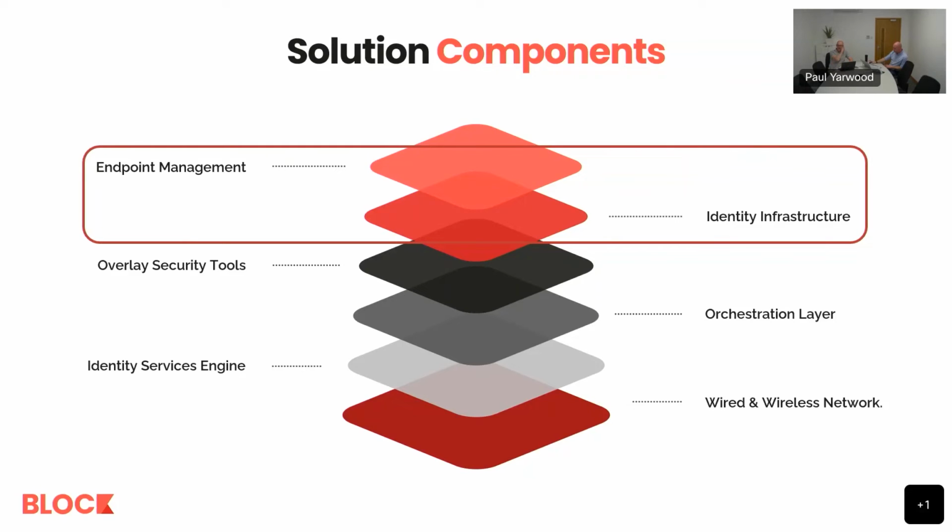Okay, so we go back to what we were talking about before. Do we need a brand new network then, or are we going to all have to move to software-defined networking and identity service extension, or is this something we can do even without that capability?